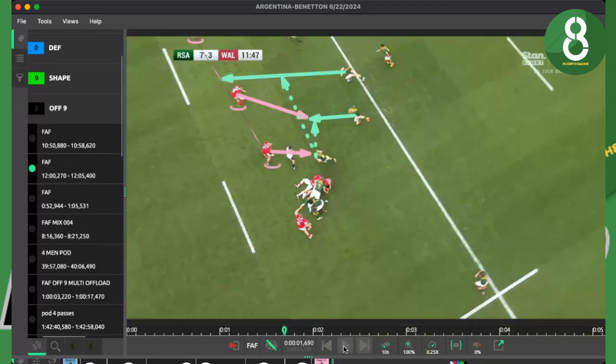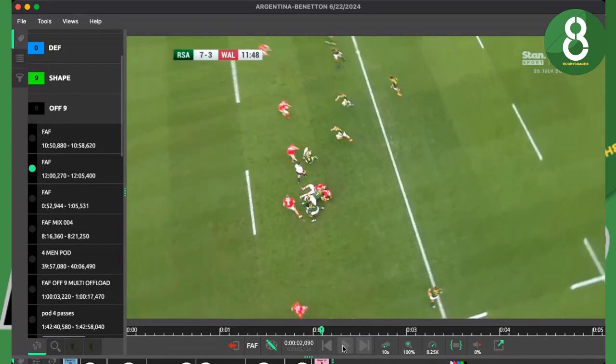The prop attacks Faf de Klerk. The outside defender has to tie and come, defending, let's say, not attacking, defending the attacking prop. But there are two options, and the defense is so wide in this situation.